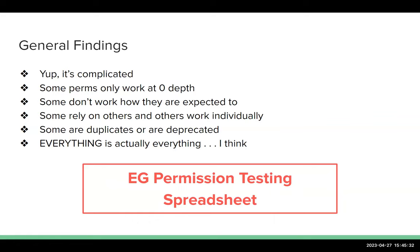And then the everything permission, I really do think it does everything. Everything I spot checked with just that permission worked, but again, it's all up in the air, really.